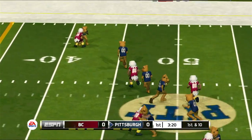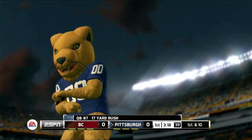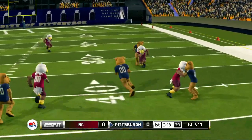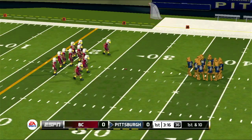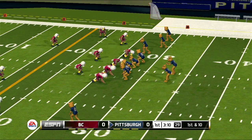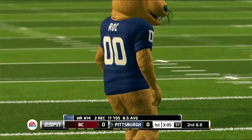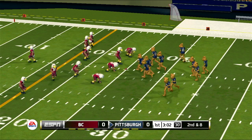He scrambled. 30, he's taken down at about the 27-yard line. Here's the eighth play of the series. Complete. He's got space to work. Steps out of bounds at the 25-yard line. That makes it second and eight. Second down, 8 yards to go. Ball on the 25.